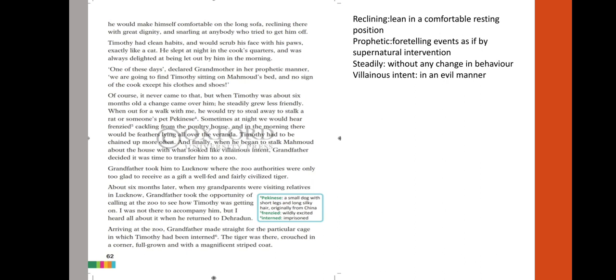Now, after that, when they were getting signs like this from Timothy, when he was getting less friendly, he was chained up more often. That means many times in a day. So finally, when he used to stalk Mahmud as well in the house, and everybody observed that it looks like villainous intent, okay, that means like a villain. So its intention looks like he wants something else, that Timothy. So when grandfather saw that there is a villainous intent in this tiger, grandfather decided that now it is time to transfer him to a zoo.